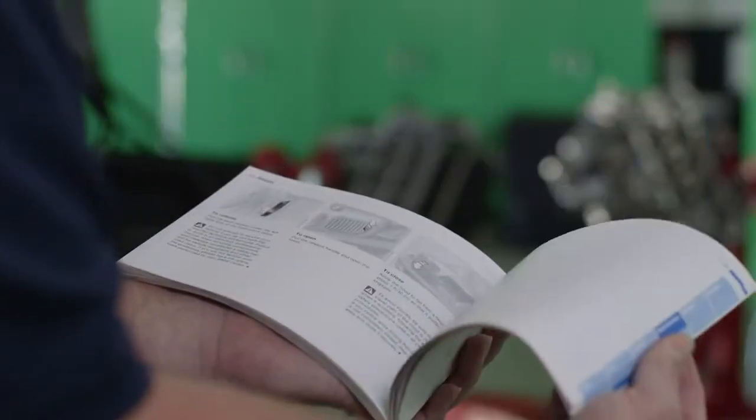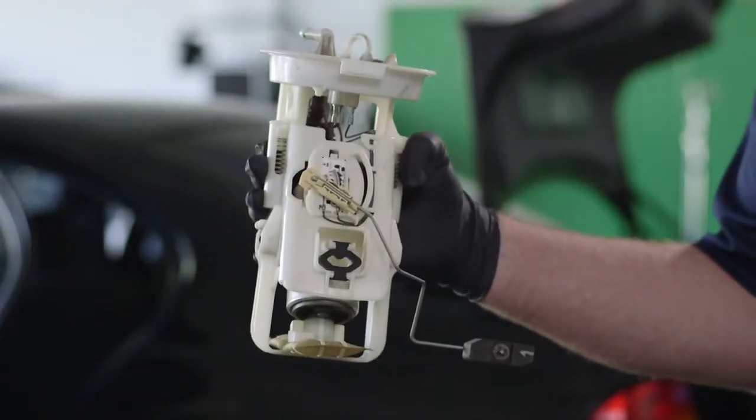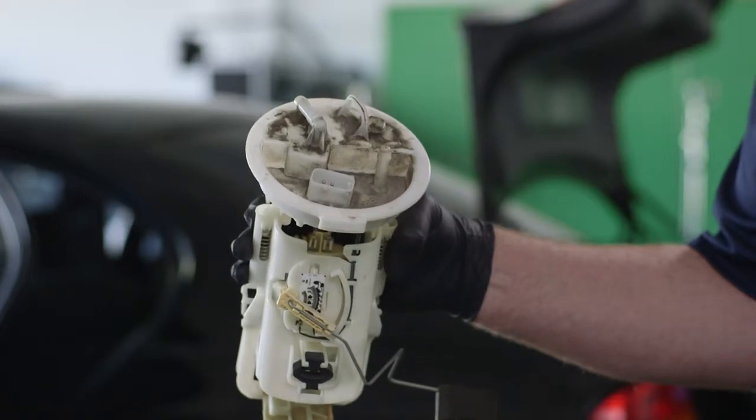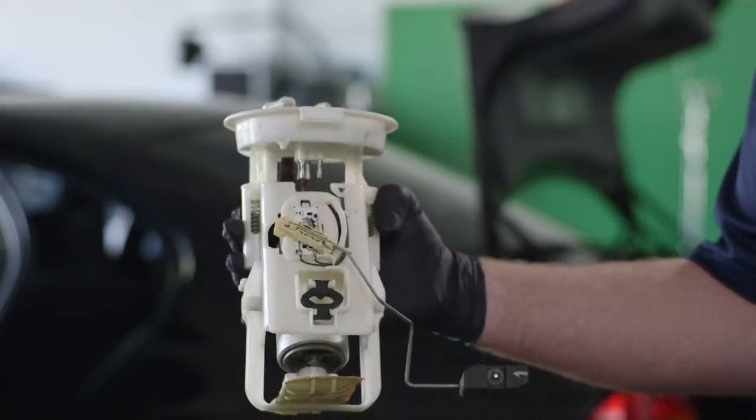Please refer to your owner's manual and installation instructions to properly dispose of your old fuel pump assembly, as well as any materials that may be exposed to fuel. Also, make sure that you are compliant with all federal, state, and local environmental safety and disposal requirements.